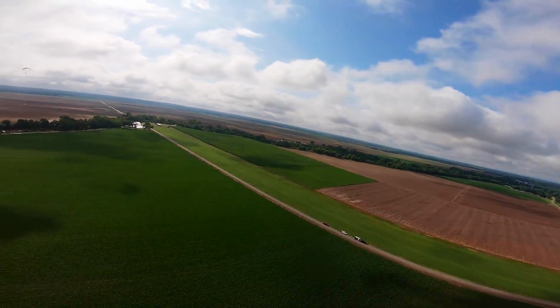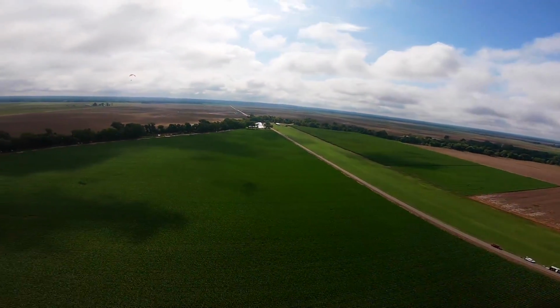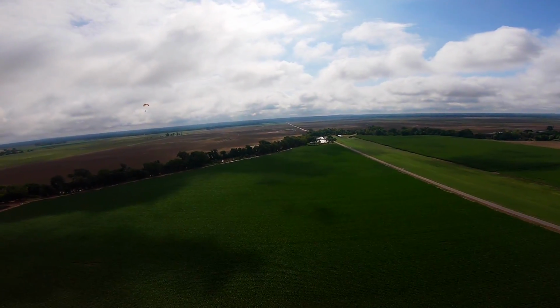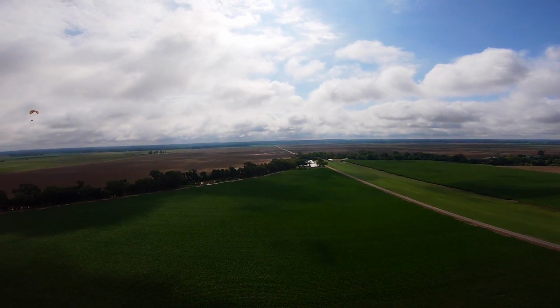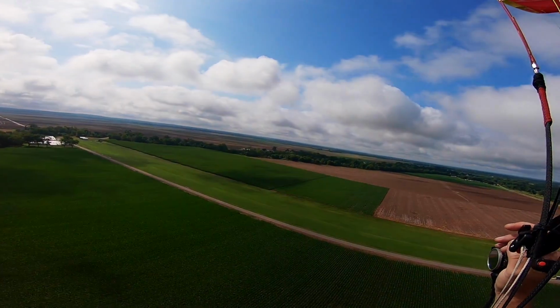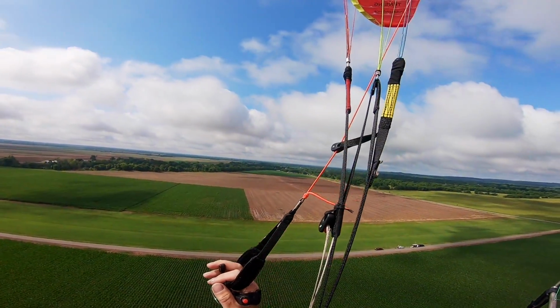So I'm feeling some turbulence right here. That's probably because I'm at the edge of the thermal that just broke off. That gust that we saw, now I'm feeling it. I'm going up at idle, and then I'm going through the edge of it. Okay, now I'm level. I'm at zero and I'm at idle. Make sure I keep my motor goosed a little bit.